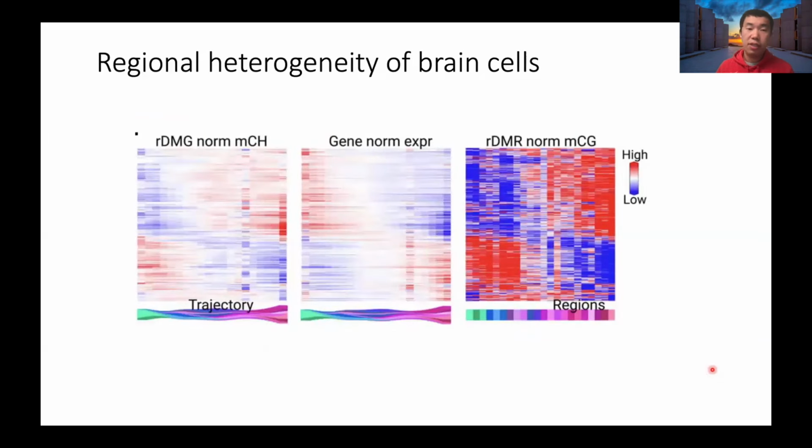So with this axis, it can guide the study of regional heterogeneity. We've found that both the gene methylation and also the gene expression can have a certain kind of gradient along this axis. And here is just a straightforward example to see this monotonic change along this axis. Some gene methylation and expression increase along this one, while others decrease along this one. But we can have more complicated patterns for this regional heterogeneity.